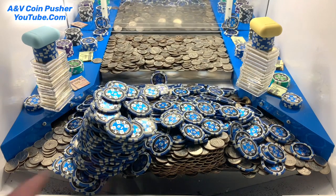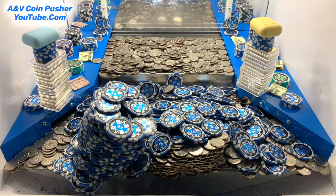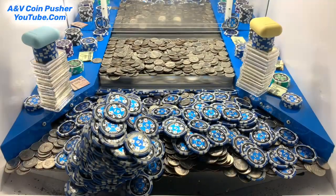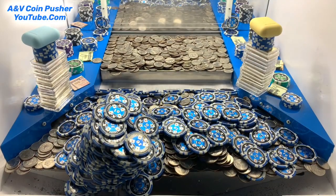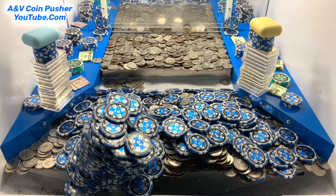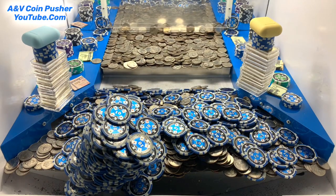Well, I'm worried all that right there is going to get stuck against the glass. I don't know. I've seen it happen too many times. Alright, I'm back. So we're doing good on quarters now. Got probably 300 of them or so. Something around that.